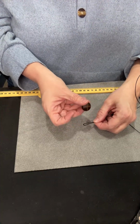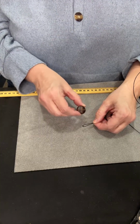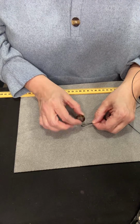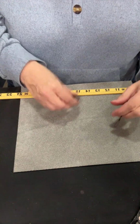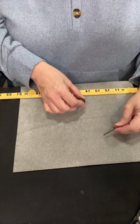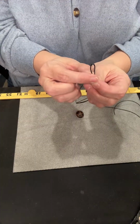Now I want to take my button. Every button is a different size, so this is where some of our math comes in, and you have to do it based upon what you selected. So I'm going to flip this back over to the inch side. Our button is 3/4 of an inch, so I want to be about an inch in from where I doubled it over.